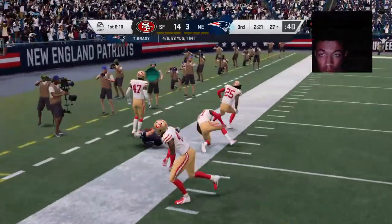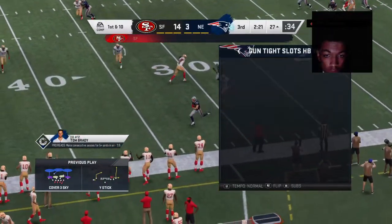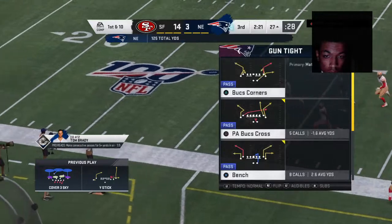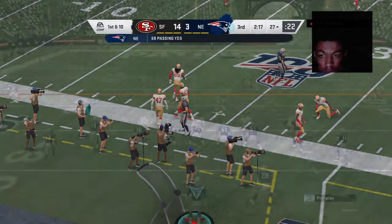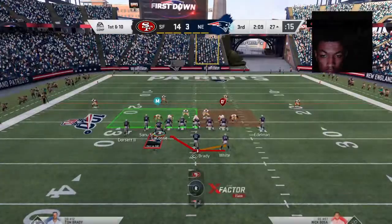the half. Brady and Edelman hook up for a big one. 57 yards. The thing that hurt on that play, the missed tackle, that allowed the extra yardage. It's a matchup game in the NFL. You get the guy that you want isolated, have him miss a tackle, and off you go. So that changes things in a big way. Now from all the way down inside the 30, here's 1st and 10.